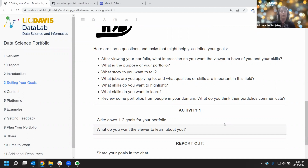Maybe you want to tell a story about your creativity or your ability to make beautiful data visualizations. You might want to think about what jobs you're applying to or what field you work in and what skills and qualities are important in that field. That might help you define a goal as well. If it's really important, for example, that you have database skills, then probably your goal needs to be related to sharing your skills with respect to databases. So what skills do you want to highlight? Another thing you might ask, actually, is what skills do you want to learn?